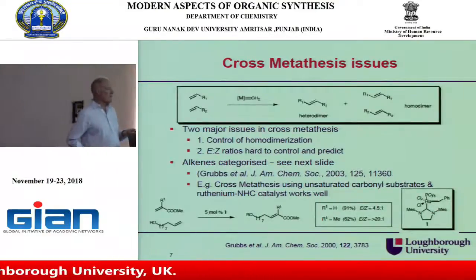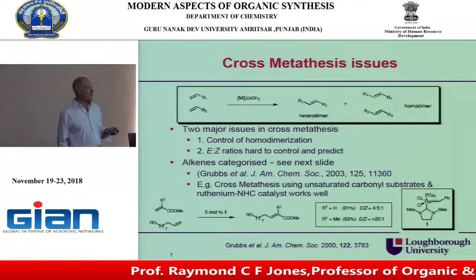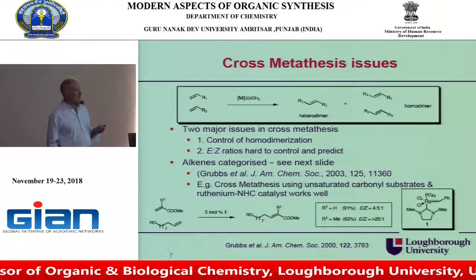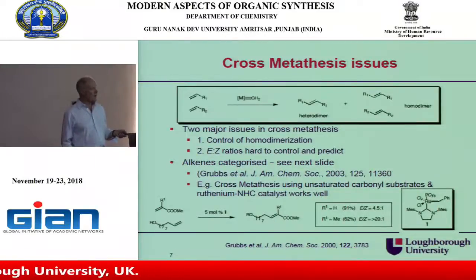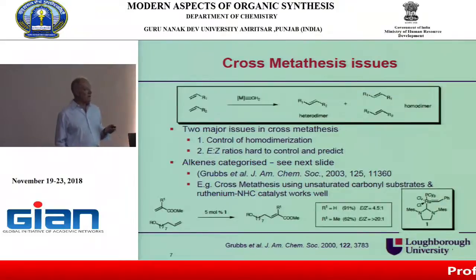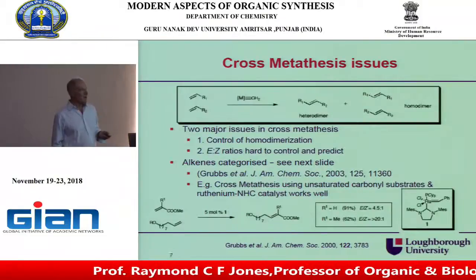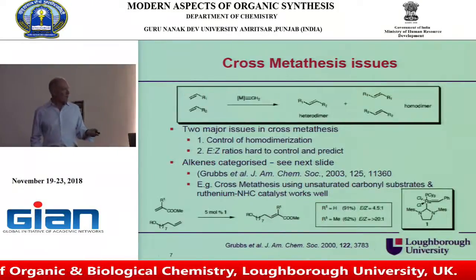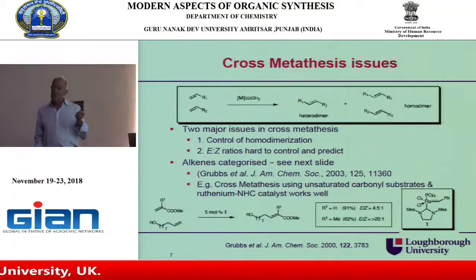So one that does work well is where one of the components is an unsaturated carbonyl substrate, so an electron-deficient alkene, such as an alkene carrying an ester group. So that, in situations with the Grubbs 2 catalyst, the ruthenium with the NHC ligand on, seems to work. There it is. That's the opposite way. It's upside down from the way I drew it before. But with that catalyst, and where one of the components in the cross metathesis is an unsaturated carbonyl substrate, that seems to work very well.